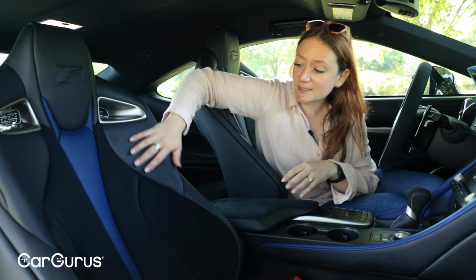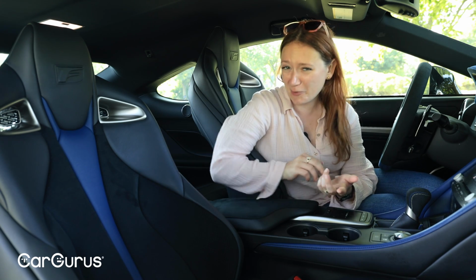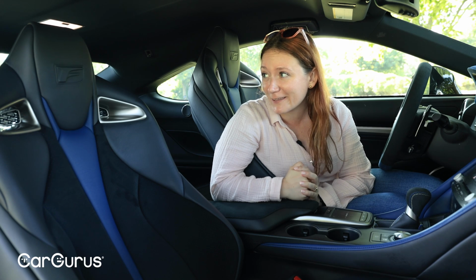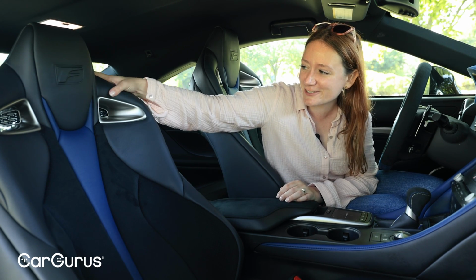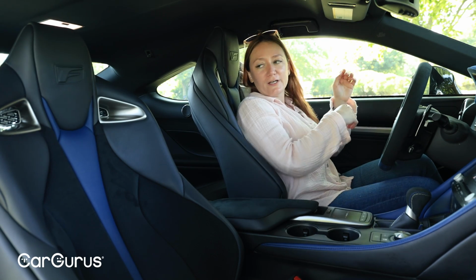And you can see that the seats have a fair portion of Alcantara here too. It's been oddly cozy even in this hot summer. So again, not hating it like I thought I would. I really like the F embossed headrest. That's just a cool touch. And these are actually surprisingly comfortable.